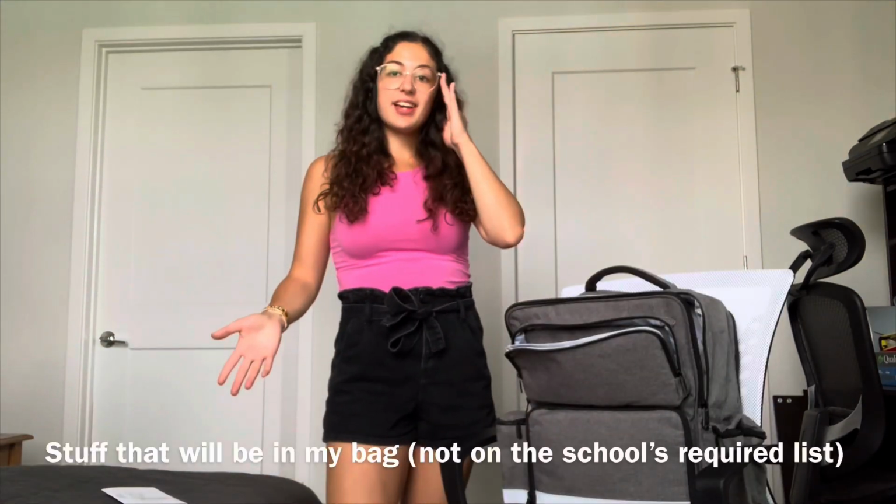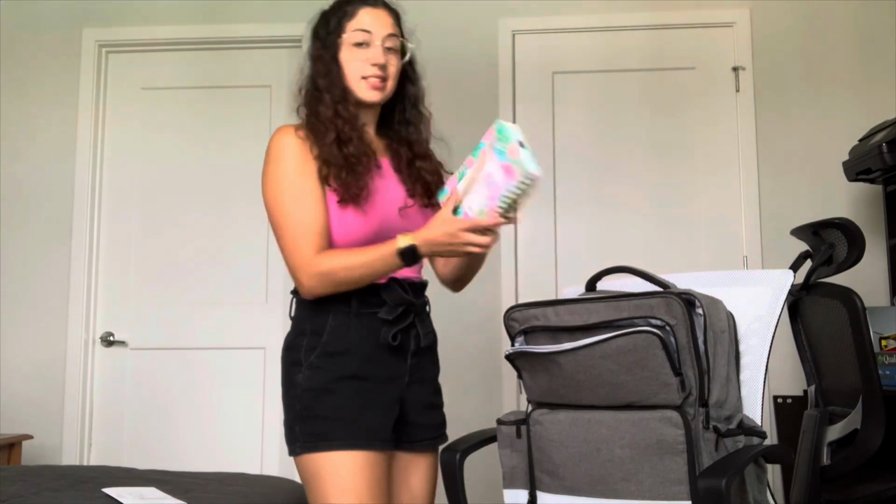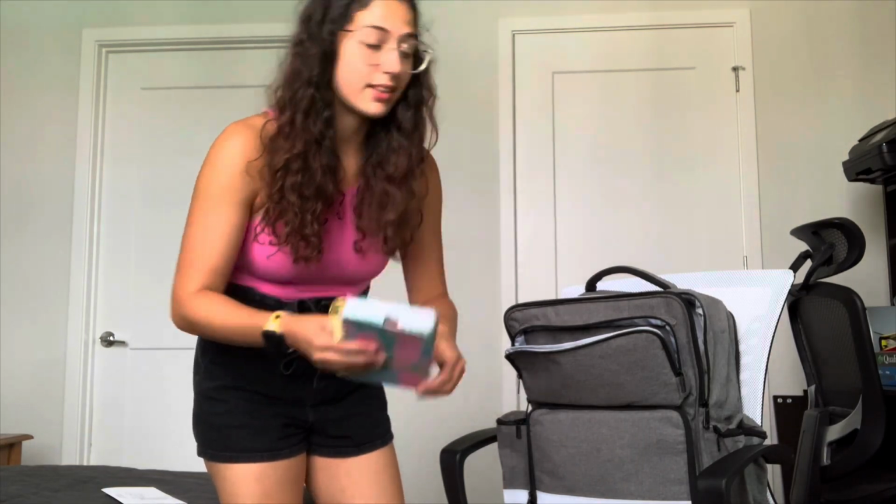And now on to stuff that is not required, but that is in my medical bag just in case. This is an agenda book, planner. I have it just in case during our lab we have important dates and I need to write down some test dates, things like that.